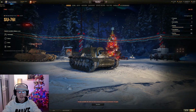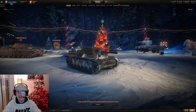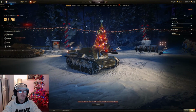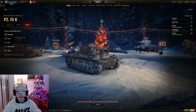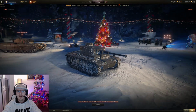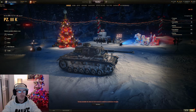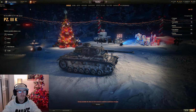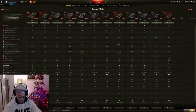Su-76I. Now, I have never seen this tank in the game, so I would imagine this would be another rare tank that we will put in the Bond shop. Up next is a Panzer 3K. Again, a tank I've never seen in the game, but I don't play lower tiers all that often. Again, a variant on the Panzer 5/4 that you saw before, just without the extra armour around the turret. Again, collectibles, always nice to have.